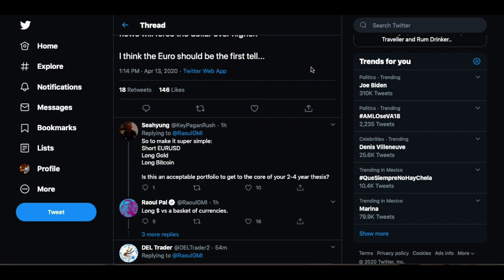If you do believe that the debasement of the monetary supply, the amount of expansion that the Federal Reserve has seen over the past few weeks and will be increasing in the months going forward, you're going to see gold and Bitcoin strongly repriced higher. At the same time, you are going to see a stronger dollar. And that's what we're looking at right now. This remains my base case.